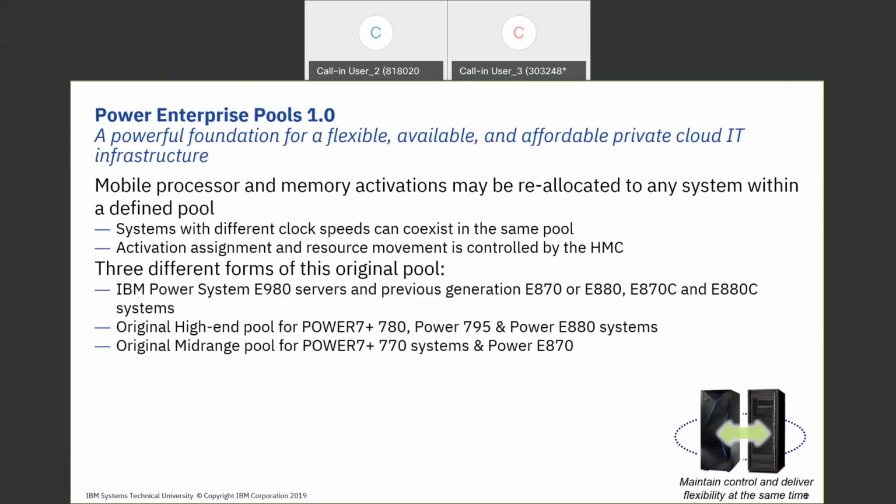When we originally brought these out, we had 3 different types of pools that we were working to. There was the original mid-range pool, where you could have the Power 7 Plus 770s and also potentially the E870 servers. Originally, we also had a high-end pool, which was separate, where you could do the Power 7 Plus 780s, or the Power 795s, and they could also be in a pool together, or potentially including the Power E880 systems if you wish. They were originally separate because the price for the activations for mid-range and high-end were different, and therefore we didn't want to have the ability to buy them at the cheaper price and move them into the high-end pools.